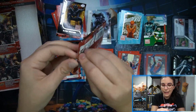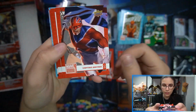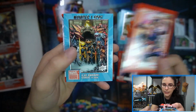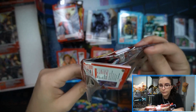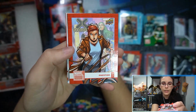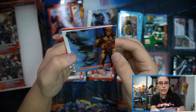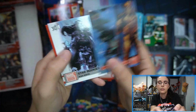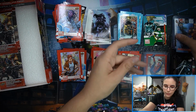I wonder if we can get one auto and one sketch out of 3 boxes. Might be a tall order, but we did find a foil and we found a tier 4 already. May as well just go for, like, the whole ensemble. Psylocke, tier 2. Axe of Swords, Stasis, number 1. Tier 1, Prestige. And we do have a splash. Trying to figure out who's that hanging from the ceiling. What, splash-ticular number 18 from Wolverine number 1. That is our second splash here. Total second hits of box 2.